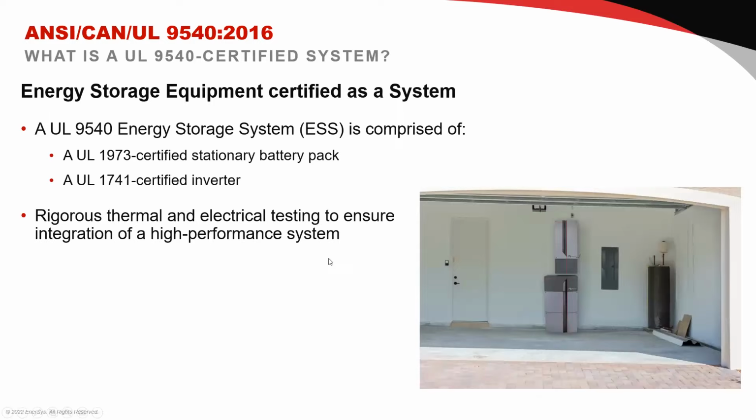So what exactly is UL 9540 equipment? It is a UL 1973 certified stationary battery pack, okay? And a UL 1741 certified inverter. Well, a lot of companies like EnerSys, OutBack included, do not have a UL 1973 certified listing for the batteries. And so a lot of AGM manufacturers, including OutBack, are kind of scrambling around to get their batteries relisted. And I'll talk a little bit more about that in a little bit.